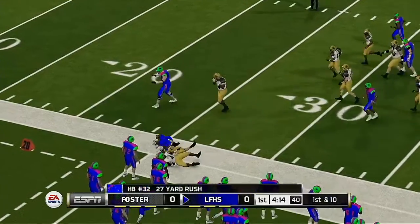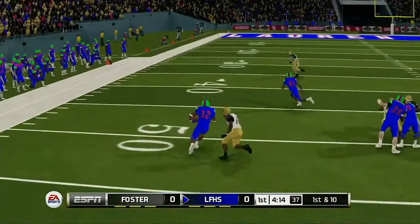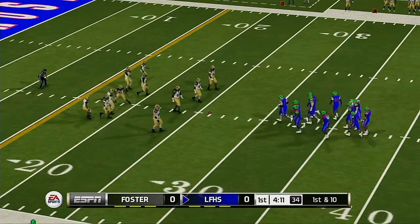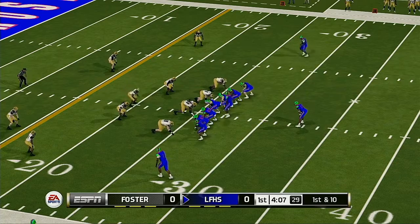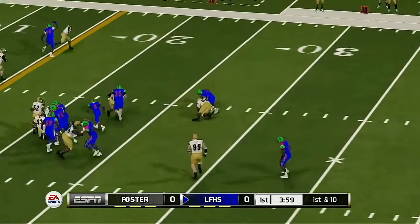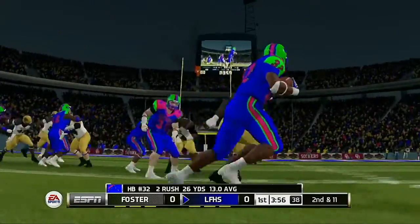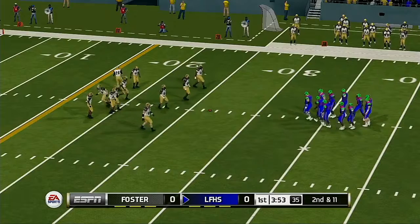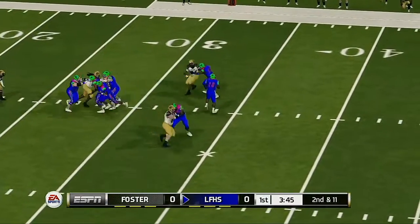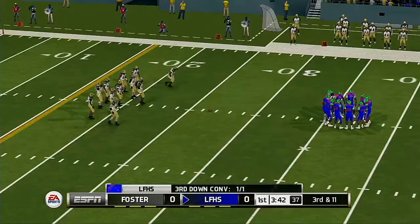He's at the 40. He's at the 30. And he's taken down at the 26. From the 26-yard line, it's first down. Side, and there is nothing going there. He gets rid of this one. So it's another third down upcoming here.